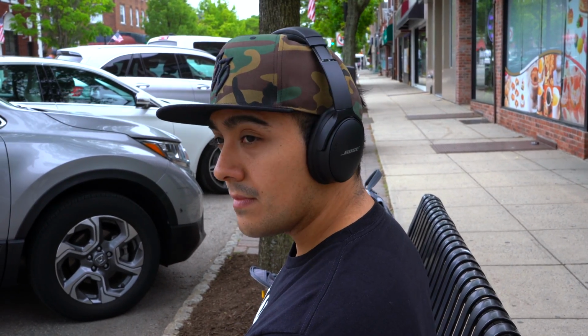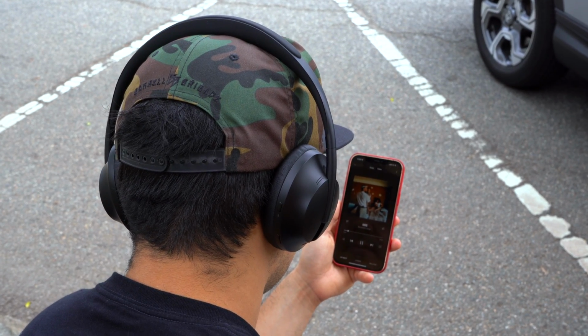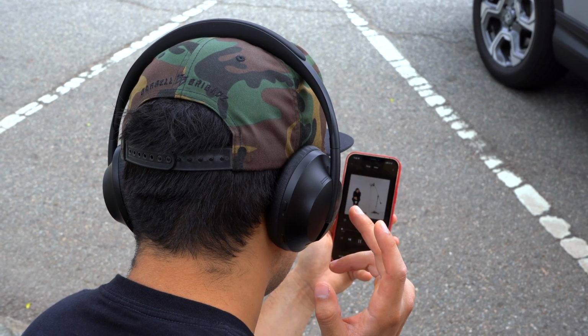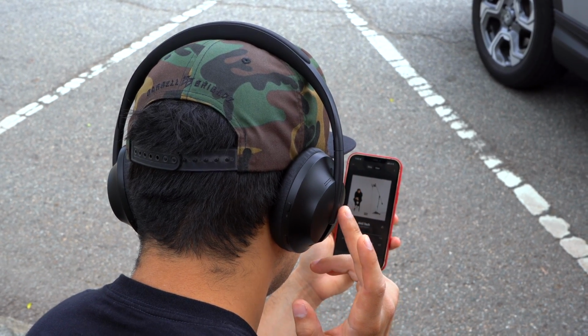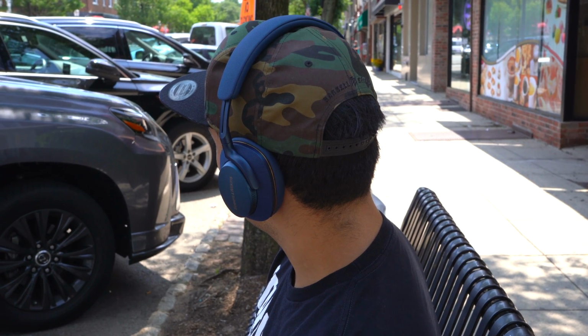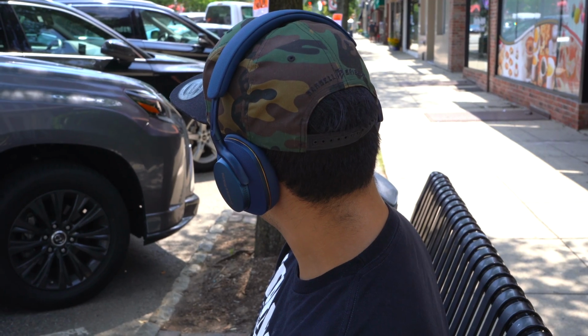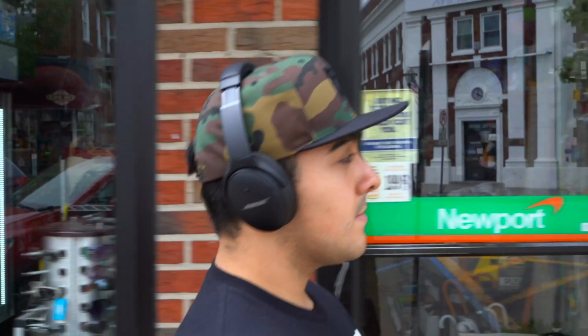However, when it comes to design, the QC45s look like your conventional pair of headphones. These are rather inconspicuous. Whereas with the NC 700s, their design calls a little more attention because of their very thin and bulbous headband. But then there are the PX7 S2s, which I feel call the most attention here because of their material choices and because of the ways the arms on their headband bend. Overall, I think the PX7 S2s are an elegant looking pair of headphones, whereas the QC45s are super subtle.